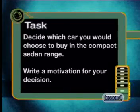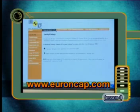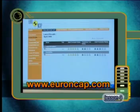Based on what you've seen in this lesson and your own research, decide which car you would choose to buy in the compact sedan range. Write a motivation for your decision. As part of your research, you may want to find out what tests a car must pass in order to qualify for a 5-star safety rating. Decide whether this rating would influence your decision.